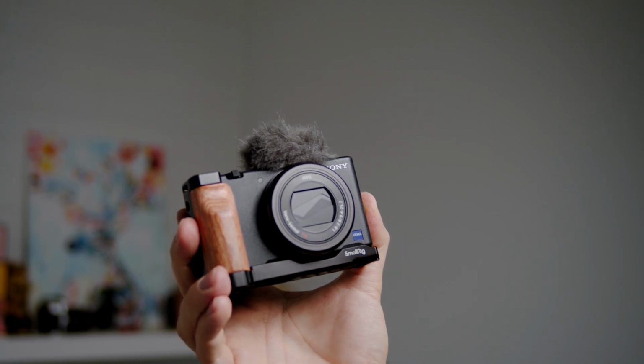I'm not sure if the ZV-1 is the promised best vlogging camera ever, but I'm pretty sure that it's one of the best compact cameras there are for video. And before getting into some more details, just to mention that I am filming with the Sony ZV-1 right now because I always like to use the gear that I'm reviewing.